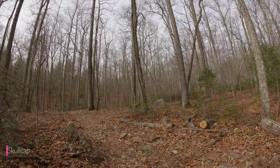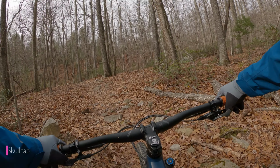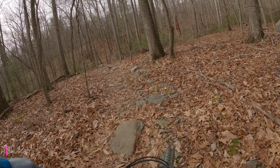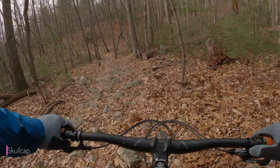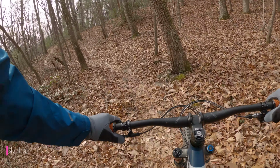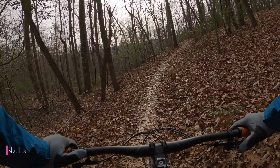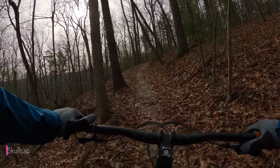Not gonna make that. It's the wrong gear. Okay. Let's see if I can shift. There's a bunch of these little areas where you get a little bit of climb and then get tossed into some rocky sections. So you gotta maintain speed and be in the right gear, and I never am.